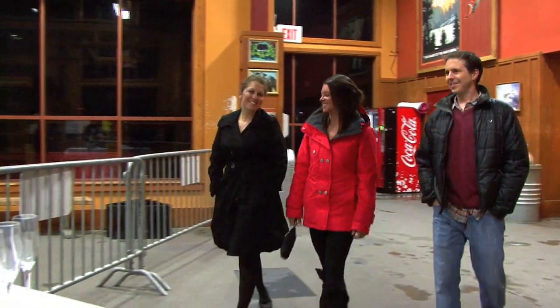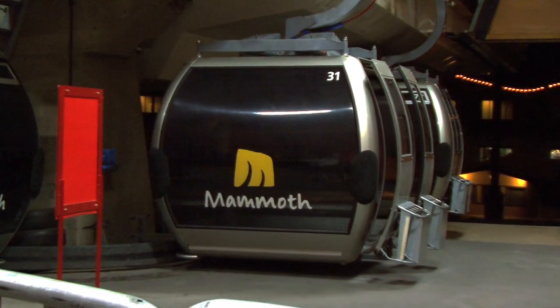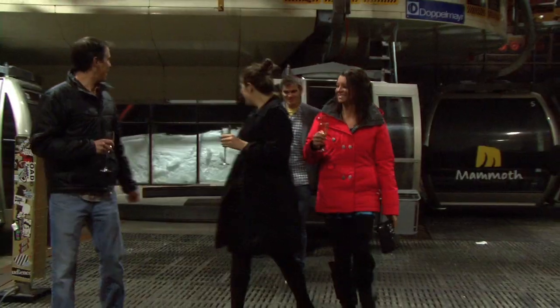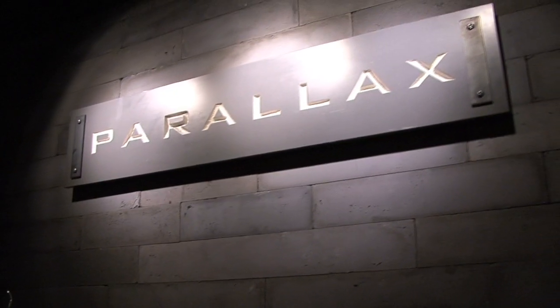Here at Mammoth Mountain, I got a chance to experience the Full Moon Winemaker Dinner. The adventure started at the gondola building located at Main Lodge. I met up with some friends, enjoyed a glass of champagne, and then rode up the panorama gondola to McCoy Station. The dinner is served in the fine Parallax restaurant.